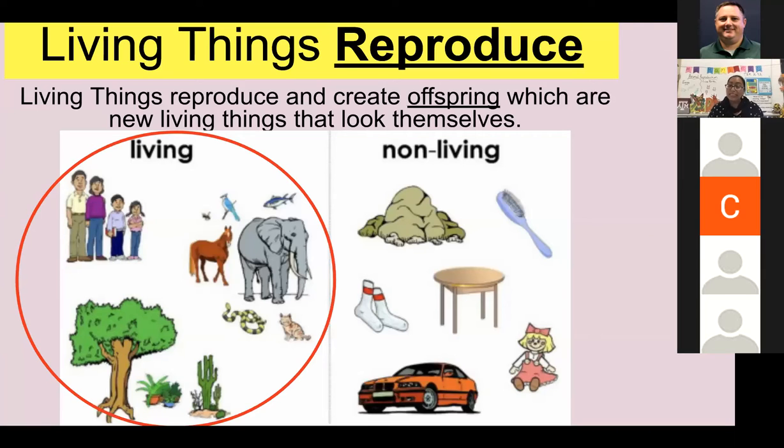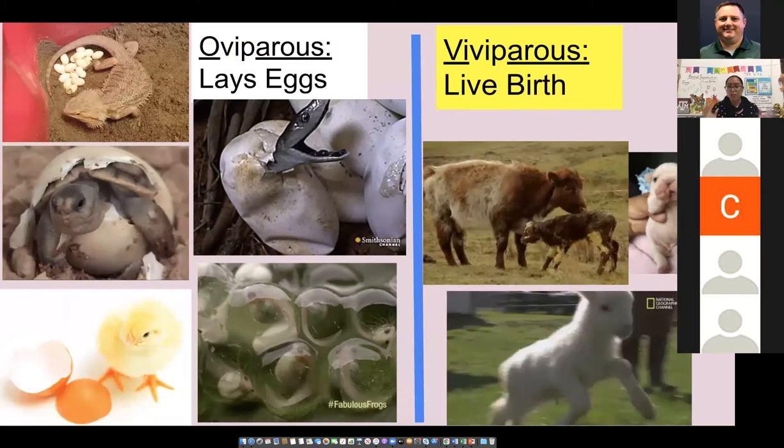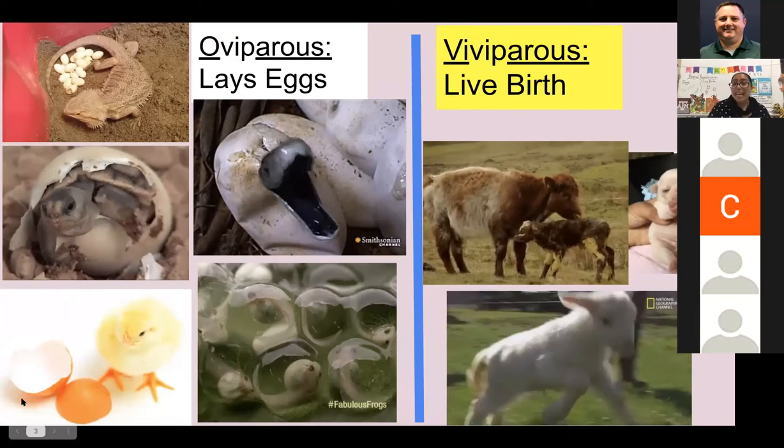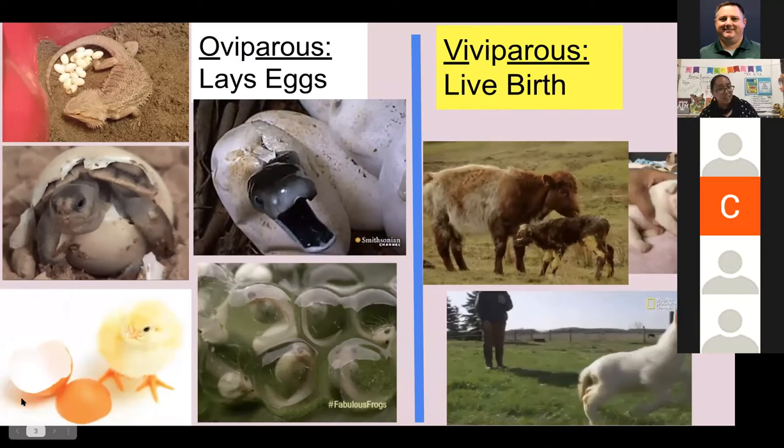So we know that living things grow and have basic needs. And if those needs are met, they can produce offspring. Offspring are just babies, and they are new living things that will grow up to resemble the adults. And we know that only living things can reproduce or have babies. And there's 2 main forms of reproduction. So we have animals that lay eggs, and then animals that give live birth.